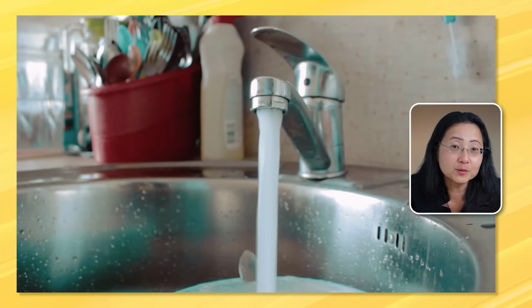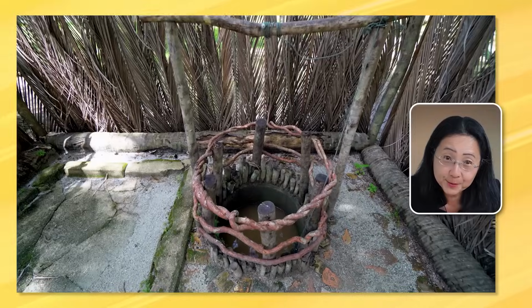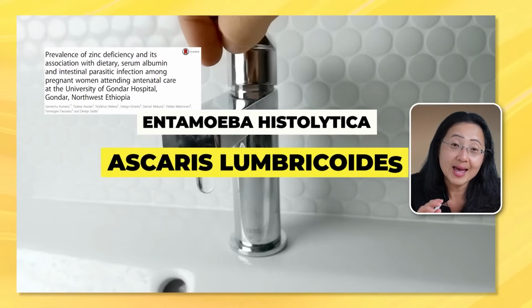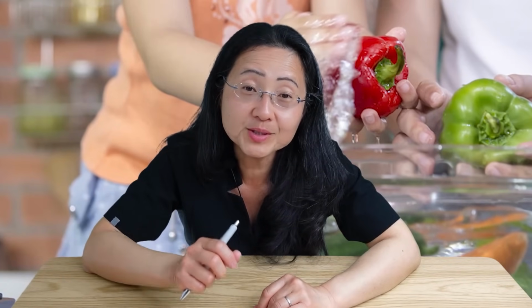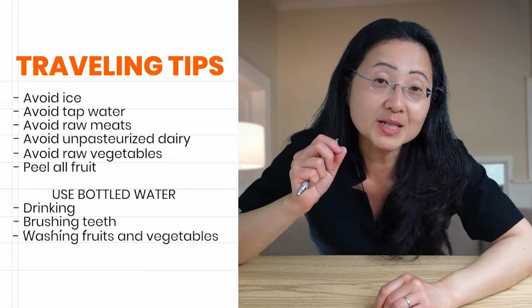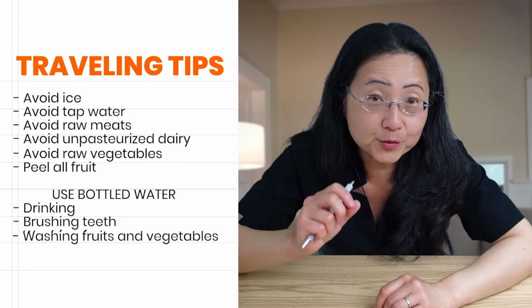Did you know that people who drink from tap water and well water actually have a higher incidence of zinc deficiency? Do you know why that's so? It's because these waters are contaminated with parasites like Entamoeba histolytica and Ascaris lumbricoides. This is why it's really important to boil your water before you use it to drink, wash your hands, or wash your produce that you're going to eat raw if you are living or visiting a developing country. I never eat ice, drink water, brush my teeth, or wash my face with tap water, or eat raw vegetables or fruit that I can't peel or wash myself when I'm out of the country.